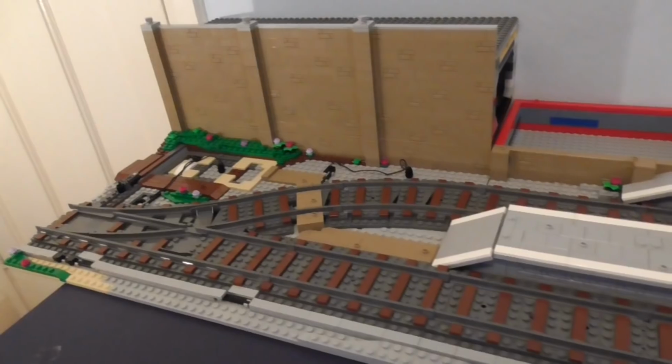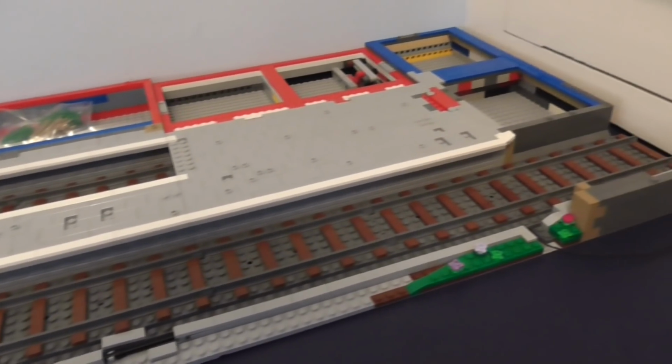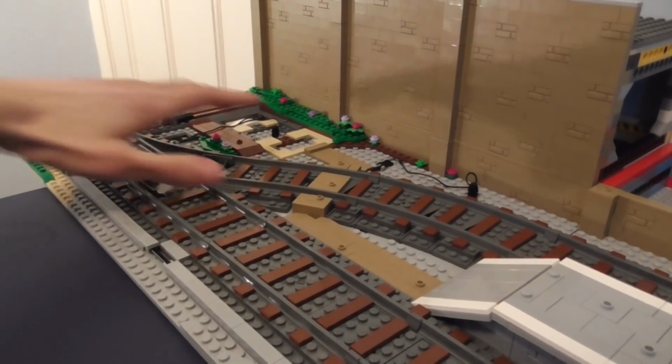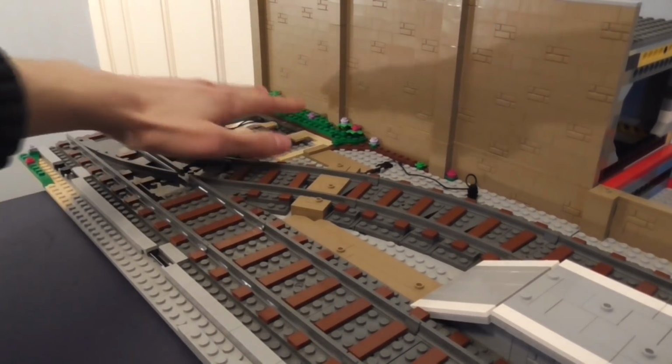Hello, welcome back. It is March 2019 and as you can probably see I have been doing quite a bit of work on the layout. Primarily I have added an awful lot of detail to the sort of track bed of the layout. For example, I have added grass and mud and shrubs to primarily the edges, just to show a bit of wildlife sort of breaking through, as this is an older railway.